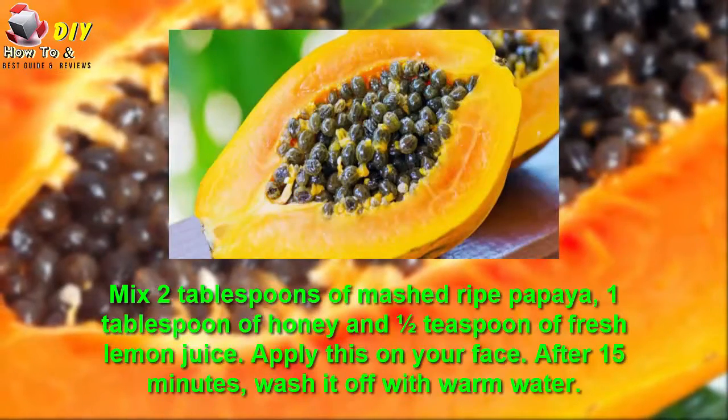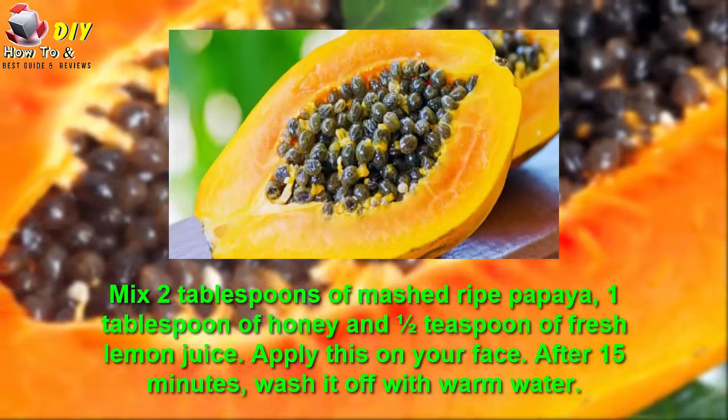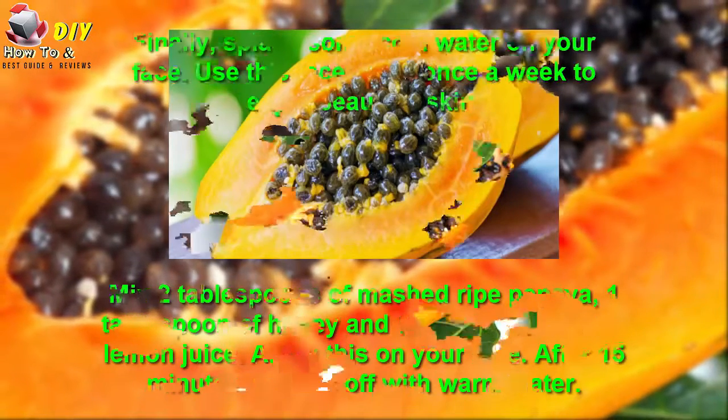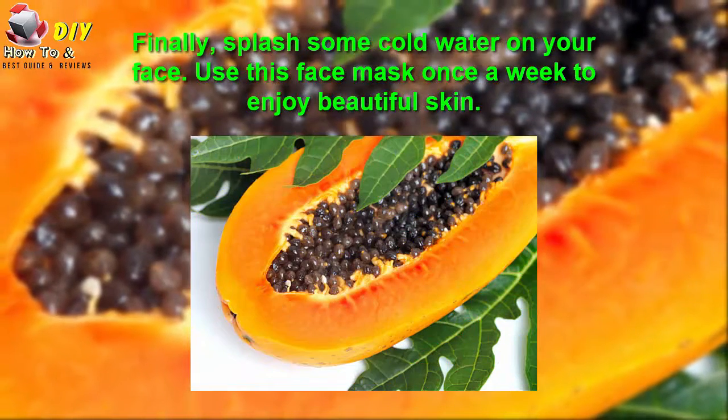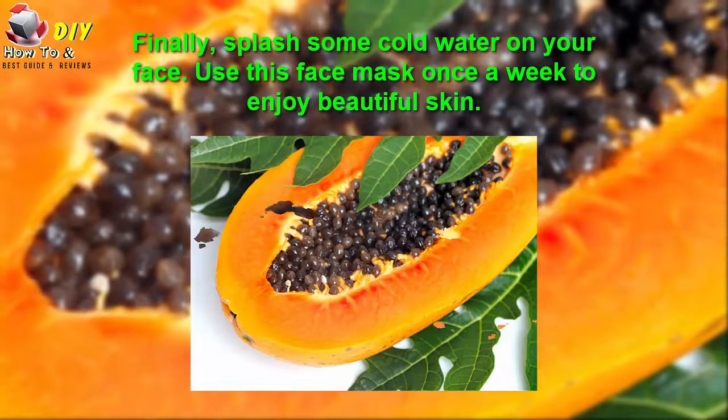Mix 2 tablespoons of mashed ripe papaya, 1 tablespoon of honey, and 1 tablespoon of fresh lemon juice. Apply this on your face. After 15 minutes, wash it off with warm water. Finally, splash some cold water on your face. Use this face mask once a week to enjoy beautiful skin.